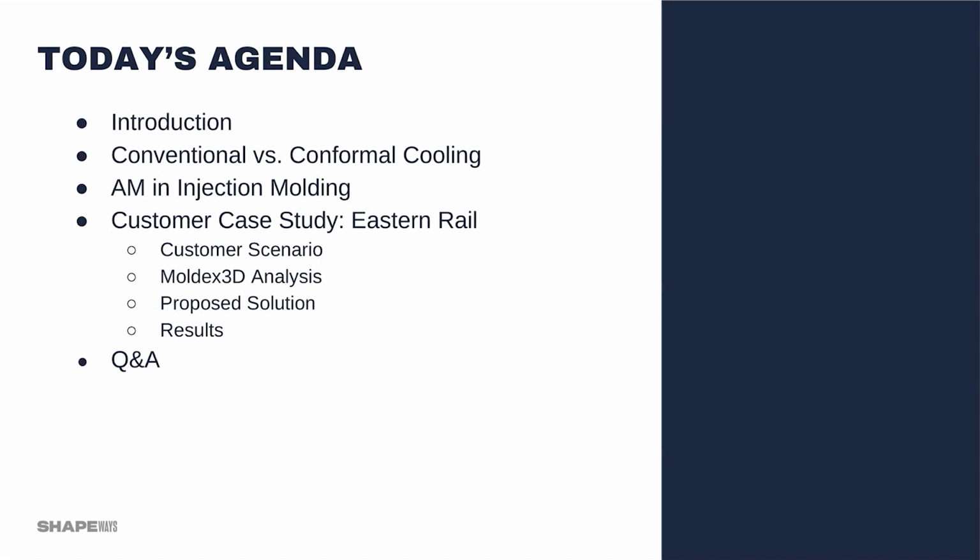First, everything was being done manually. As you know, now we're into CAD, we do designs, we do mold flow analysis, and all of that kind of leads us to where we are today in the use of conventional versus conformal cooling.